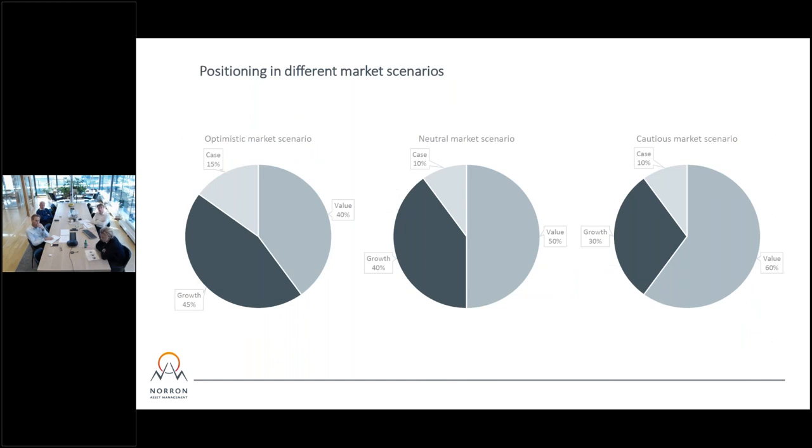Just looking at how we position ourselves in the different market scenarios. If we have an optimistic market scenario, we tend to have more growth names in it, and that tends to leave us taking down our value segment. We believe that growth is a better fit in an optimistic market scenario than just playing on a multiple expansion in the value names, which you very seldom get. But we also take up our case, our small and mid cap holdings, to 15%. It will not be larger than that. That's what we aim for, because these types of names tend to have something that will be very interesting for the stock market, and which we believe is actually going to drive our outperformance.